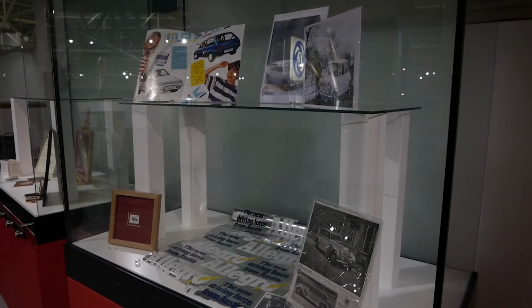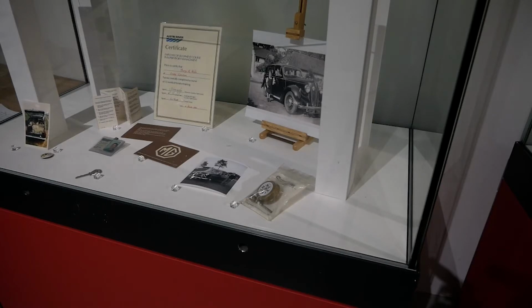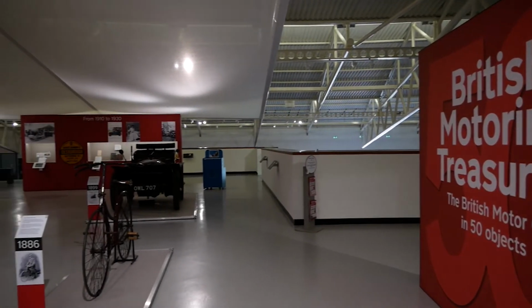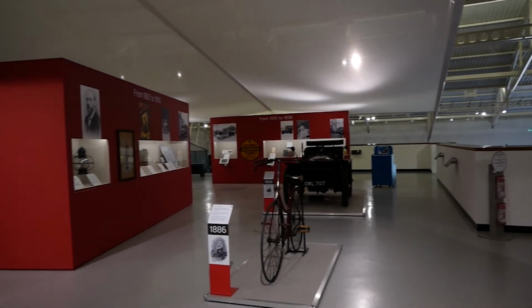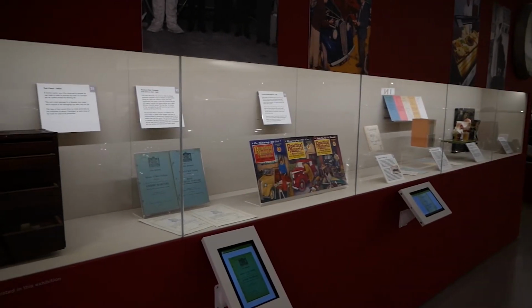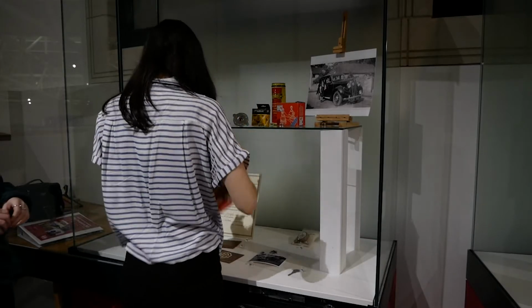Today we're installing the final items for our People's 50 project. So behind me we've got our collection of objects which were donated by our local community. The aim of the exhibition was to complement our 50 British Motoring Treasures exhibition here. And we think that because our community in the Midlands is so involved with the motor industry, it's a really good opportunity to hear people's stories and display those through the objects that they can donate.